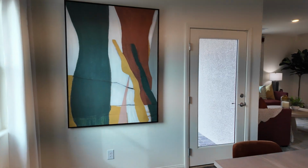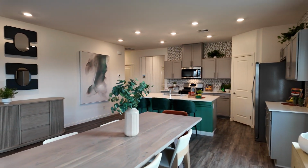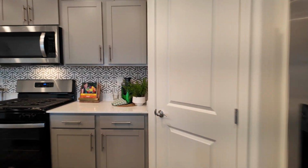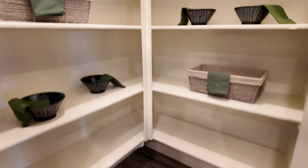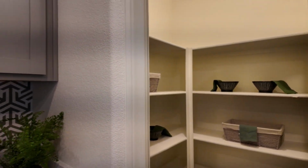So this house actually so far feels really nice. Really feels really spacious, a lot of room. Give you a view from this corner right here. Actually, I didn't get a chance to open up this pantry, see what we're working with here. Okay, really good sized pantry. I do like how they didn't use the wire shelves like some builders do. I'm not a huge fan of that.